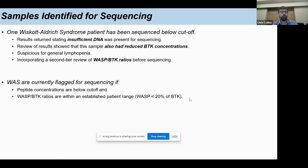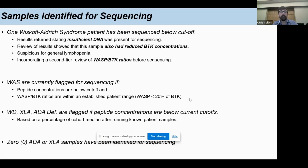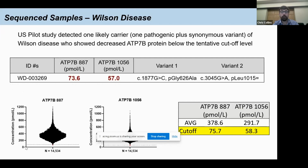So we'll have 2 things that we look at here. Everything else we'll look at flagging if the peptide concentrations are below the cutoffs, which we've set up as a percentage of the median of the sample cohort at the time. 0 samples have been below these concentrations for ADA and XLA, so we've sent nothing for sequencing there, but we have sent one for Wilson's, and this was just below, at our cutoff, basically.